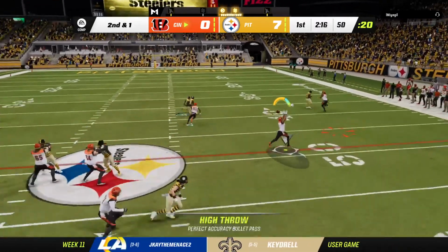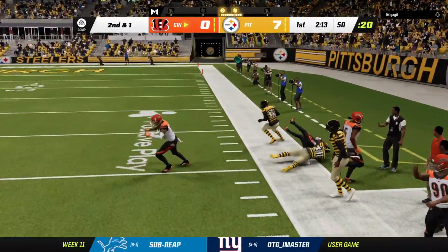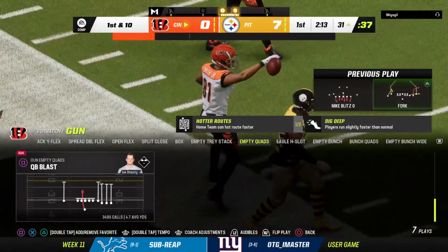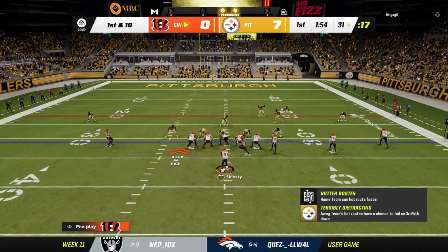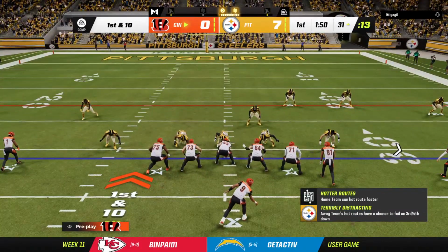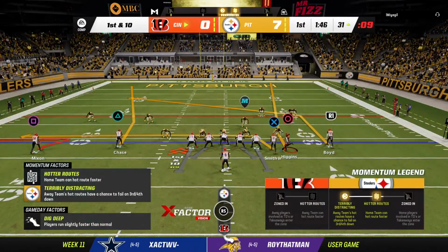From the midfield stripe, they'll look to throw. Goes right back to Smith again. And he'll be out just a yard or two shy of the 30. Back-to-back receptions for him, and it's another first down. They'll send a receiver in motion left.